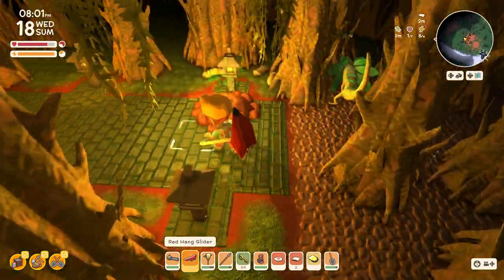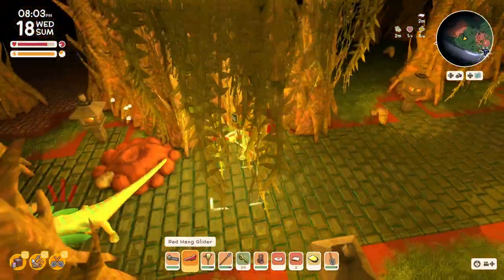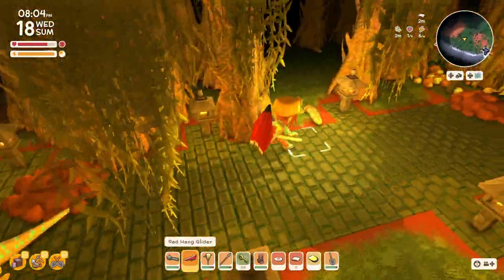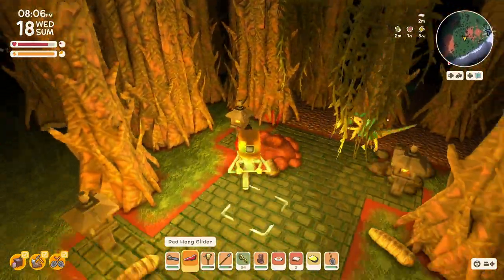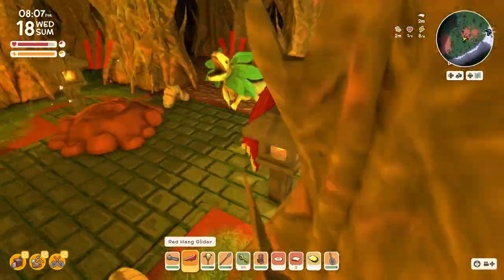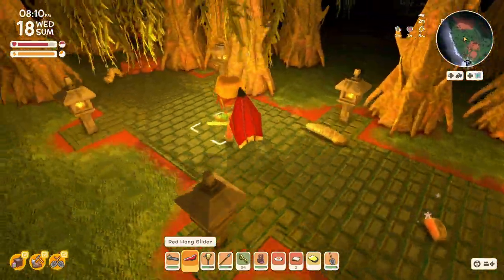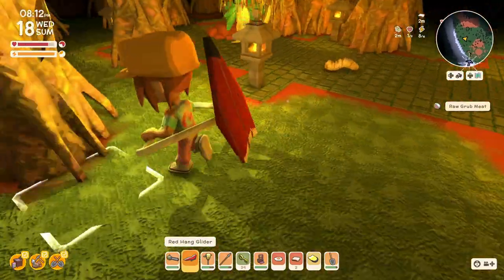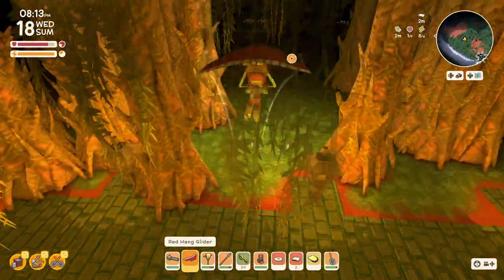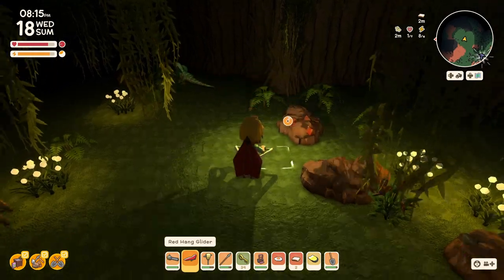Are you killing more grubs? I would like some grub meat if you have any. I don't see any. Oh, there's one. Okay, let me get out of here. I don't want to accidentally get hit again.